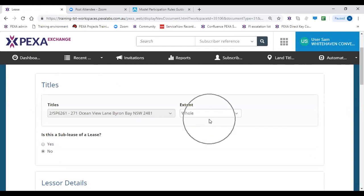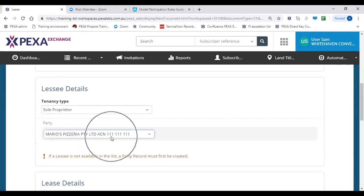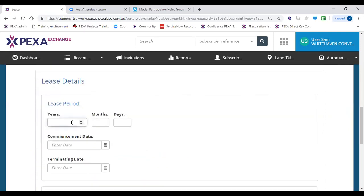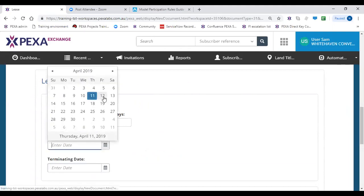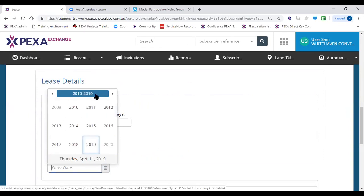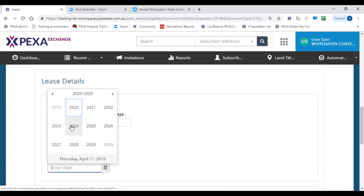Okay, so I will pop in the extent to which the lease is on. There's my purchaser, okay, the lessee party. All these details have come through from the participant screen. I would enter in my lease period, the commencement date as we saw before. I would ensure that I've got my terminating date, okay, and I've worked that out correctly, so I'm popping in the correct date.